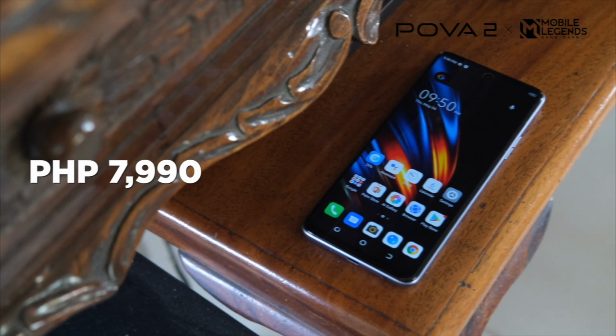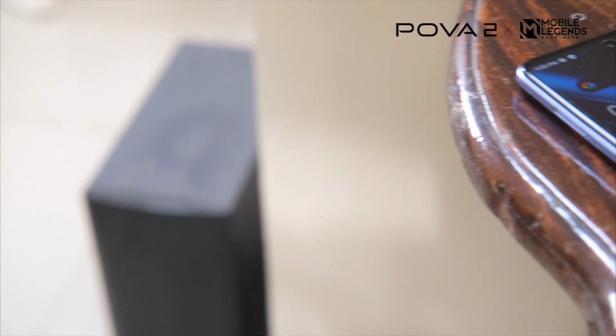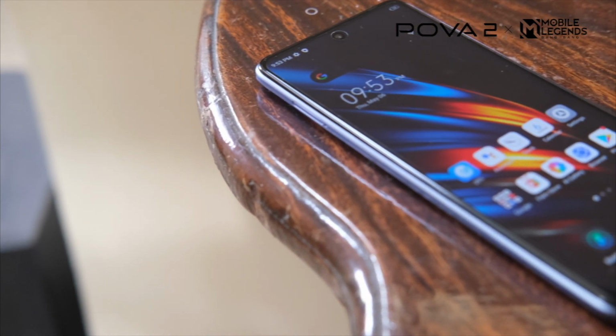The TECNO Mobile POVA 2 comes at an affordable price of 7,990 pesos. This is one of the most affordable smartphones that can handle your gaming play and can make the most out of it. Pre-order your new POVA 2 from TECNO Mobile's online stores to score exclusive deals and freebies.